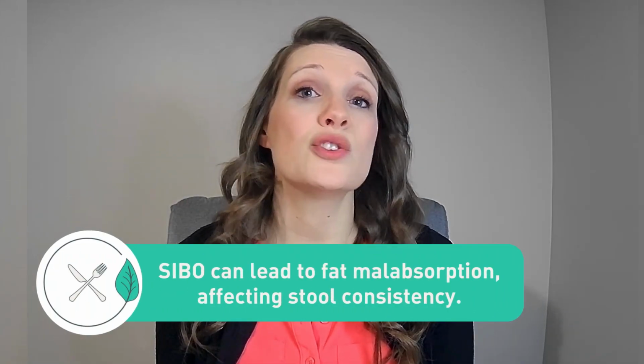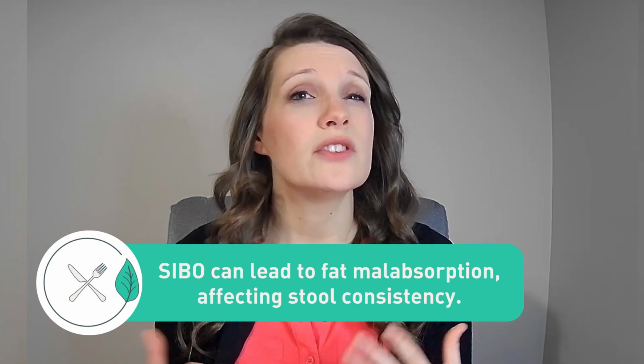Now, symptom onset is different per person. Some people experience immediate symptoms after eating, while others don't experience symptoms for a few hours. SIBO can also affect your stool. SIBO can lead to fat malabsorption, which can cause your poop to float, or you can also see mucus in your stool. It can cause loose, watery stools or hard, lumpy stools, depending on your specific symptoms.